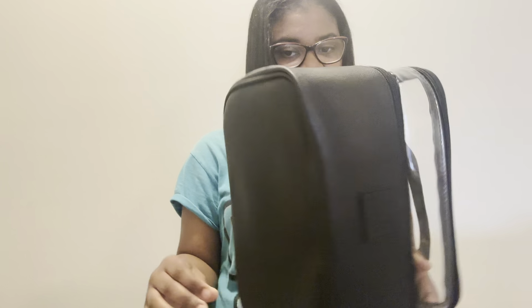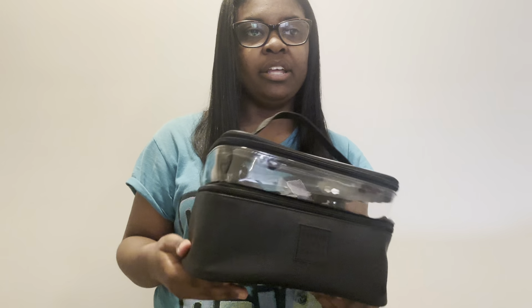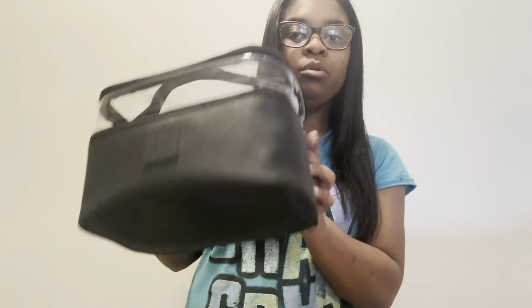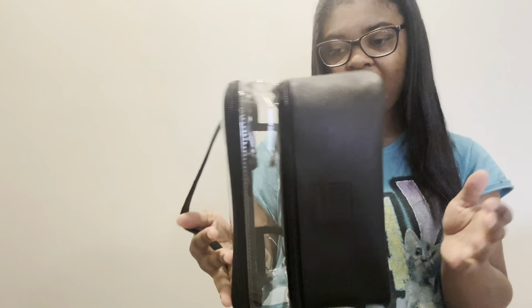So I got this from TJ Maxx, and I needed one. I wasn't going to get one, but I was like, okay, I do need another one because the zippers on my other one had broken. I was still using it when the zippers were broken, but I had to lay it on top of stuff so that my stuff didn't fall out. And I was like, let me just get a new one so I don't have to worry about it. But I don't know if you like big hygiene bags like this one, or if you like the ones with only one compartment, whichever one you prefer.